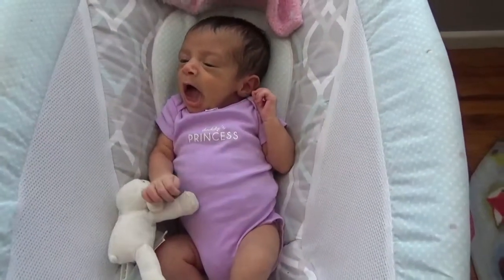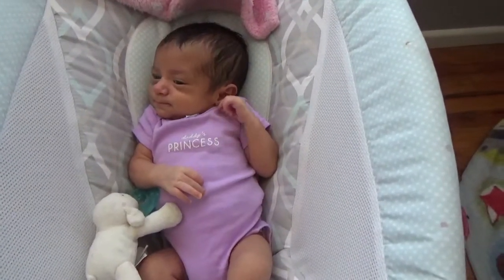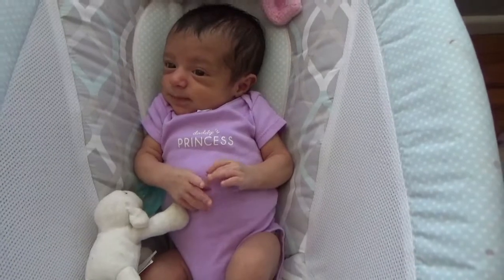Here's Kennedy. Oh, big yawn. Kennedy's starting to get a little bit more fussy. I don't know, she's just more of a fussy baby. Her feedings are starting to catch up now. She is starting to want to eat a lot.